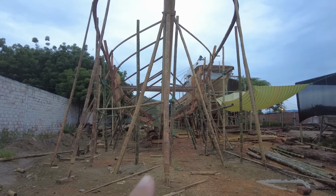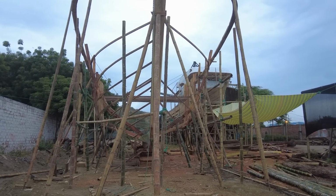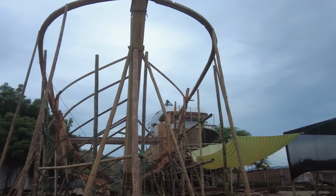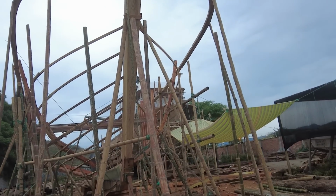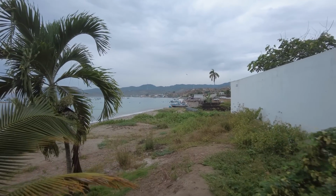And here's one where they've just begun the construction. If you look closely, you can see where they're kind of out-framing the hull. And it is indeed all made from wood. Look at that.